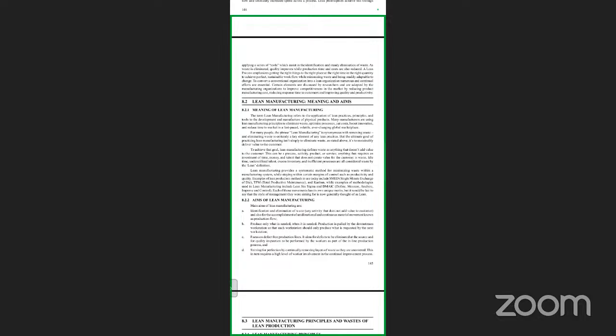Under this, we have examples of lean production methods in use today. There are some methods: SMED, that is single minute exchange of die, TPM, that is total productive maintenance, and Kanban. Examples of methodologies used in manufacturing include Six Sigma, Lean Six Sigma, and DMAIC, that is define, measure, analyze, improve, and control. Each of these movements has its own unique merits, but it would be fair to say that the style of management they were aiming at is now generally thought of as lean.